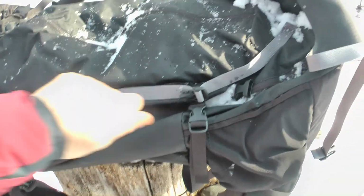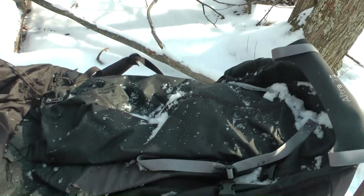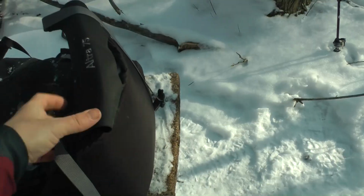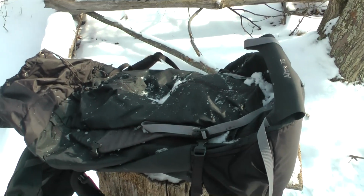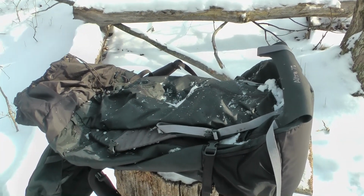And then it's got a big zipper that goes all the way around for the main compartment, so you can open the thing like a suitcase and get stuff in and out. Also got a nice big strap down here that can wrap around your sleeping pad and protects everything on the bottom. But I can do a more thorough review some other time, because it's cold and I'm trying to pack up. So, good pack though.